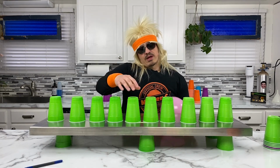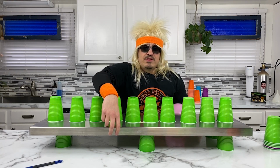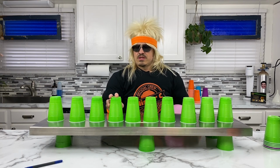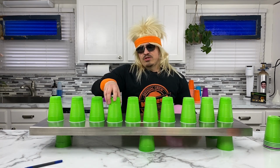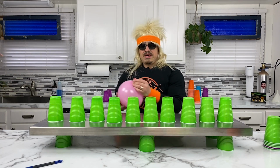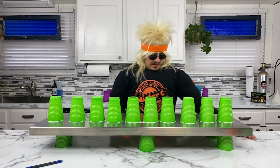Now, really quick, I wanted to share something that I've learned from Mr. C, is that this is really a smooth table, and this is smooth also. So there's not a lot of what he calls friction. Not a lot of friction that's going to keep the cups there. The cups slide easily, which means I should be able to blow them all off the table without any problem.